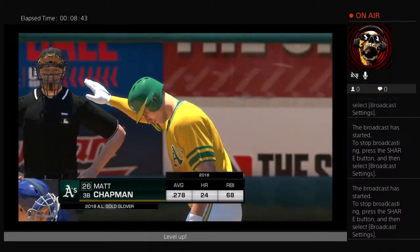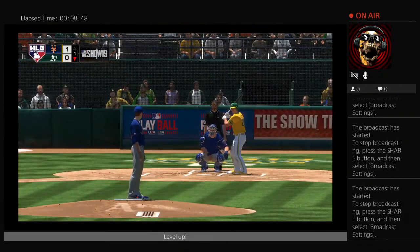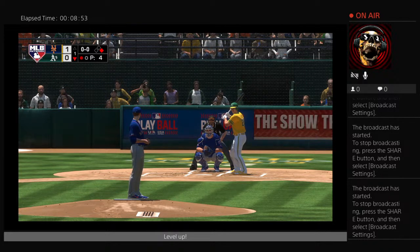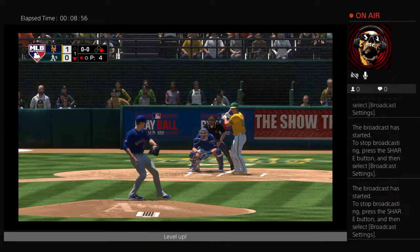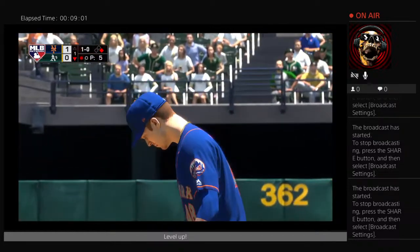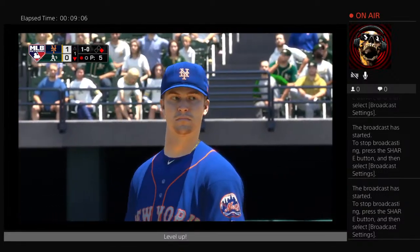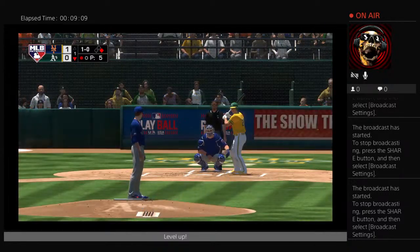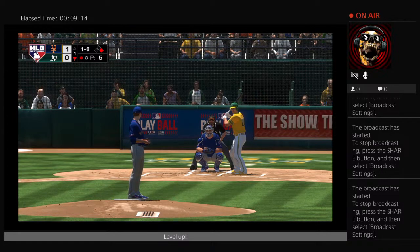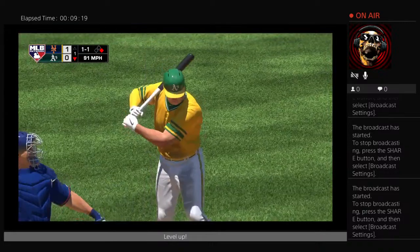Striding in for Oakland, Matt Chapman. From the belt, the pitch. And he'll hold off on the slider here to start the at-bat. It's ball 1. The 1-0 is laid off, but in there for strike 1.